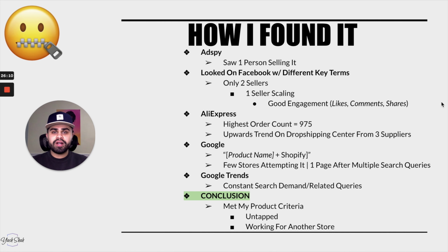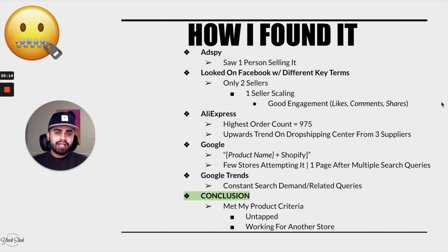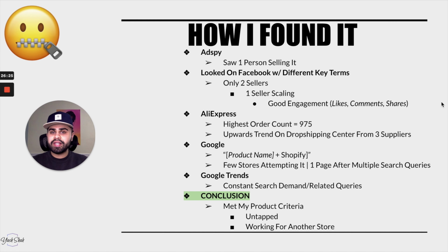So a few days before I launched the product, I was just laying in bed before I go to sleep and I was like, let me go on AdSpy. Maybe I'll come across something cool or something worthwhile of actually testing. That same night, I went on AdSpy and I saw one person selling it. They had pretty decent engagement, nothing crazy, but I liked the product right away. I knew it was a very, very widely approachable product, like I mentioned in the previous slide.